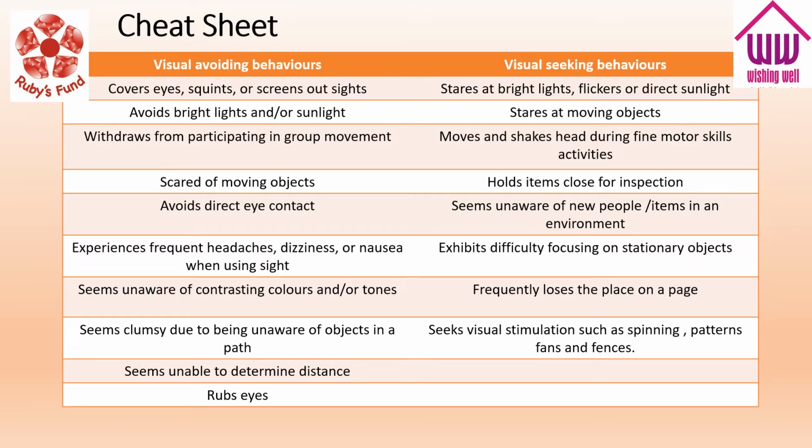So let's look at the cheat sheet and look at visual avoiding behaviours and visual seeking behaviours. Let's start with visual avoiding. So a child might cover their eyes, squint or screen out sights. They might avoid bright lights or sunlight. They might withdraw from participating in groups or in group movement. They might be scared of moving objects, avoid direct eye contact.